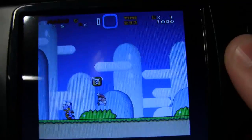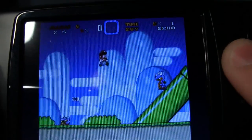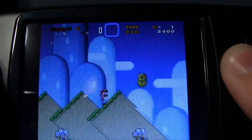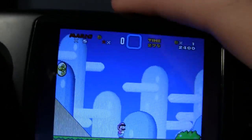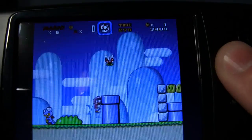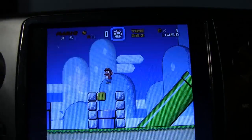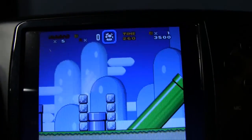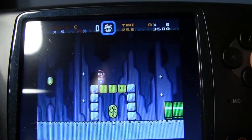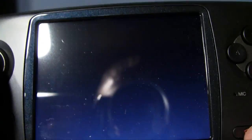Super Mario World seems to be running at a very good frame rate. Controls are great. The joystick's actually working pretty good for a game that wasn't meant for a joystick. The sound's skipping a little bit. I'll turn up the volume. It just sounds like it's skipping some sound channels or something. I'm probably not even using the right terminology, so for the uptight people out there, I apologize. Music doesn't quite sound right. So that's about it for the Super Nintendo emulator.